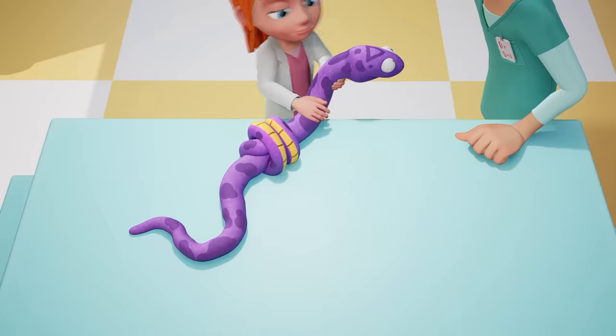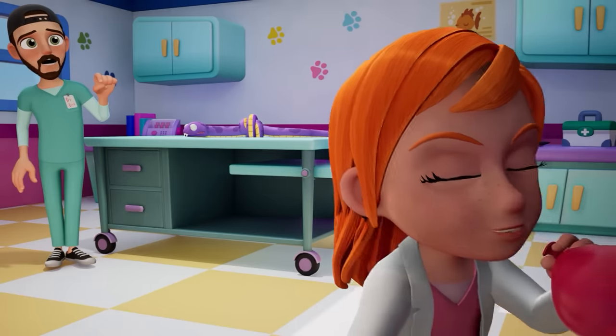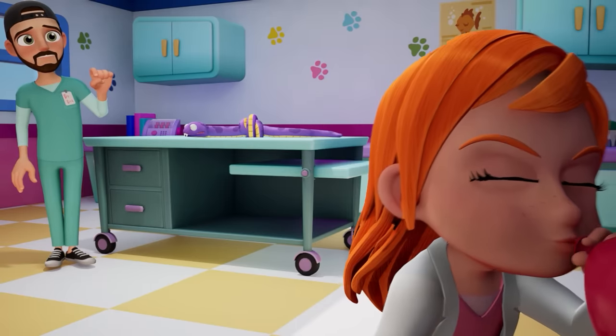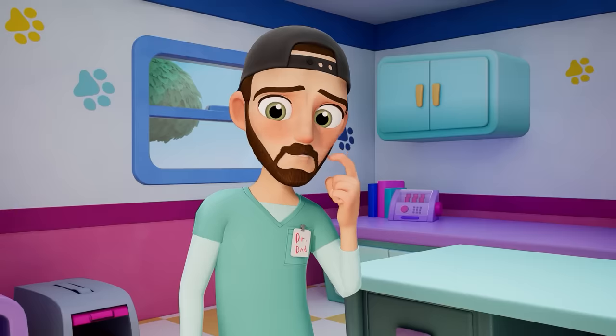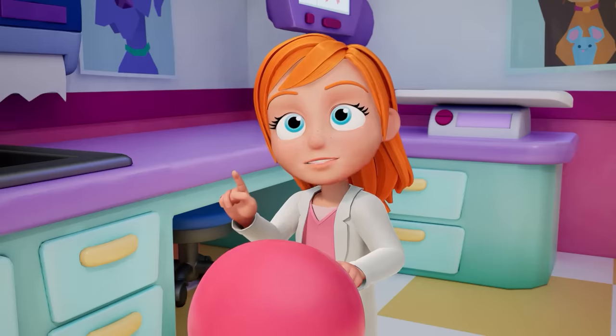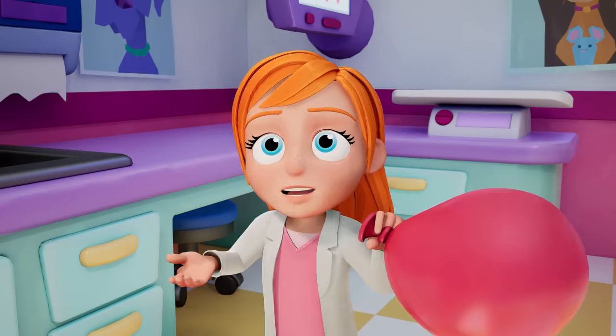How are we gonna fix it, the poor little guy? Doctor? Is it the snake's birthday? No. Why are you blowing up a balloon? So you know what, the snake is tangled. The snake is like all tangled. Yeah. If I blow a lot of air in it, it will untangle it. So we just put this on the snake.